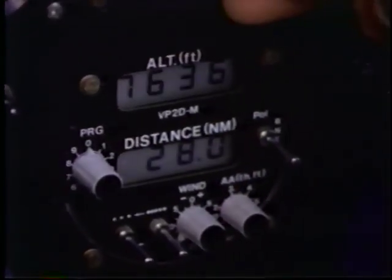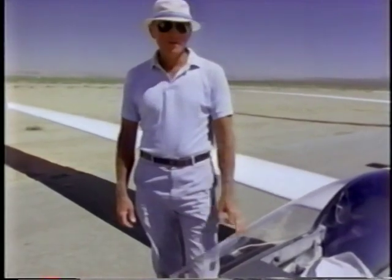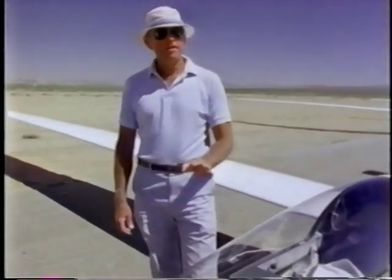But not all sailplane instrumentation is this sophisticated. Well, the yaw string is probably more important than any instrument to a soaring pilot because it tells you when the airplane is flying coordinated. And you can see that quicker here than you can read it on any instrument. So the trick is to keep it in the middle, which we all try to do.